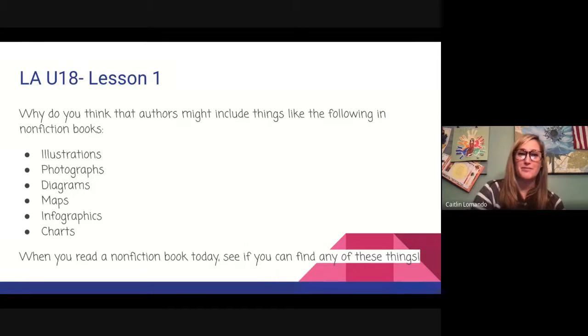A diagram might be something that has parts labeled on it. A map shows us places. Infographics, well, we just saw that. And on our infographic, we also saw a chart. Remember that pie chart that showed how much sodium kids are getting at each meal? So it's really important when you read a nonfiction book not just to skip over the infographics or the sidebars, but to read them too, because a lot of really important information comes from those sidebars.